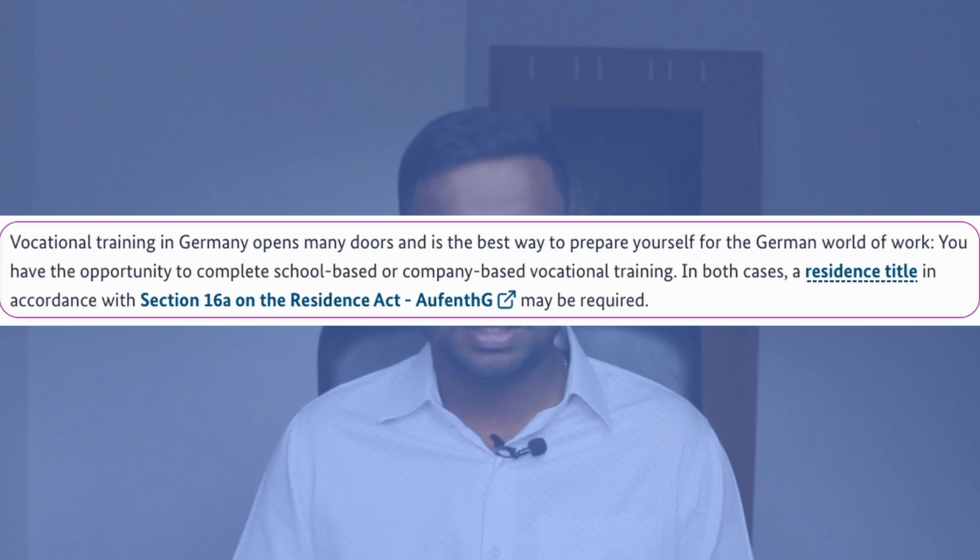Sixth one, visa for training. This training is known as Ausbildung in German, or apprenticeship. What is the meaning of this? You can get some kind of training here, either in college based training or company based training. You can be part of a college or school or university, or you can be part of a company.